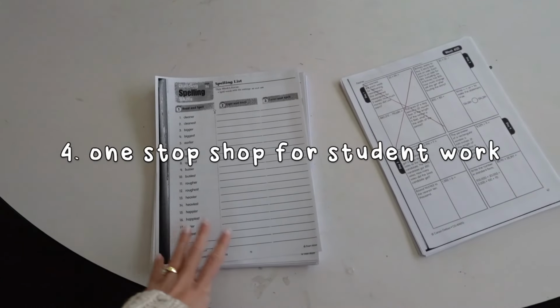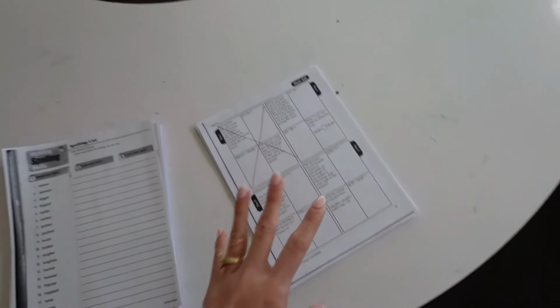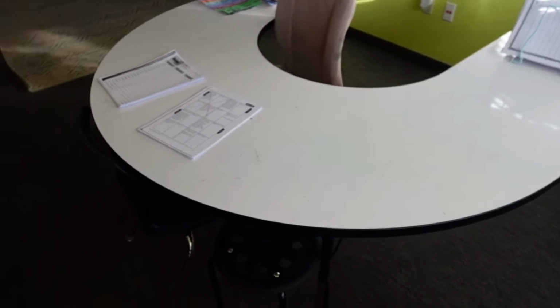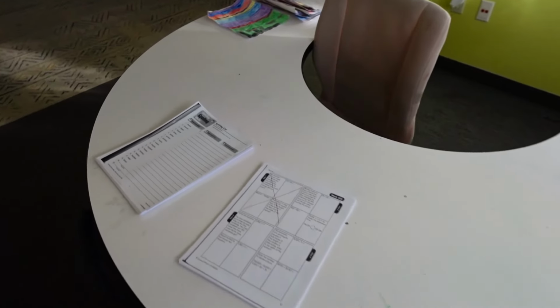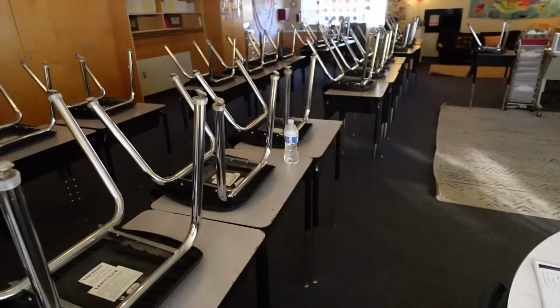At the beginning of the week, I always place our spelling packet for the week and our morning work for the week at the front table, or my kidney table. This is another teacher move just because it means it's a central spot every single time. Students know exactly where they can find their work for the morning. They go hang up their backpack, they walk to their seats, they grab their work, and then they get started right away.